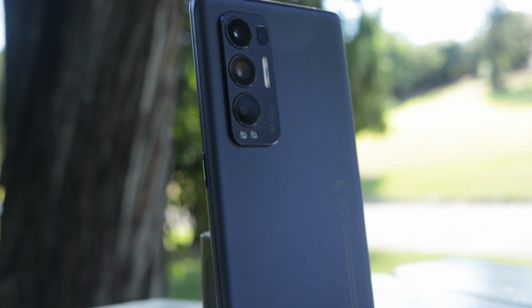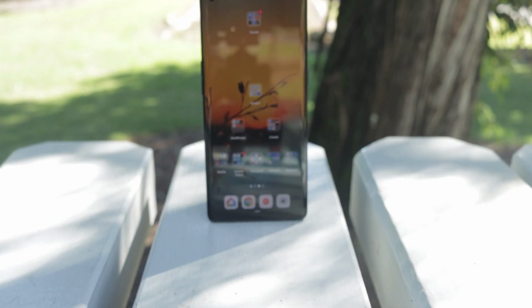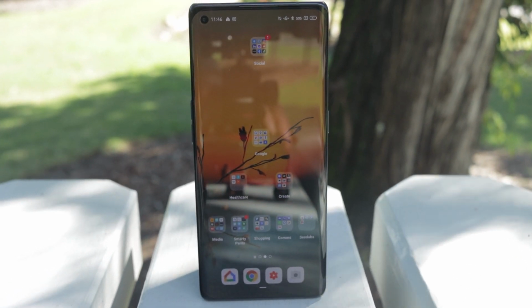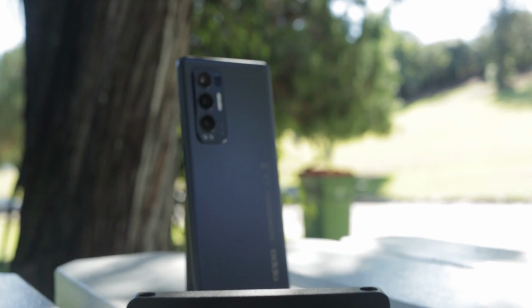And you know what I love even more about it? Look, zero fingerprints on that matte part at the back there. Doesn't matter how many times you touch it, you get no fingerprints on the back of it. On the front, it's a typical display. You're gonna get fingerprints all over the front of it. But on the back, it looks amazing.